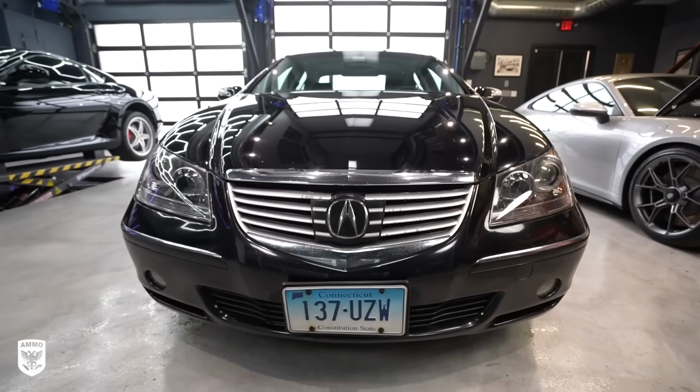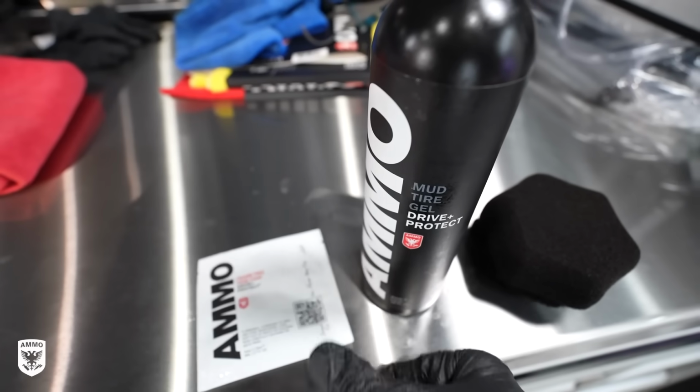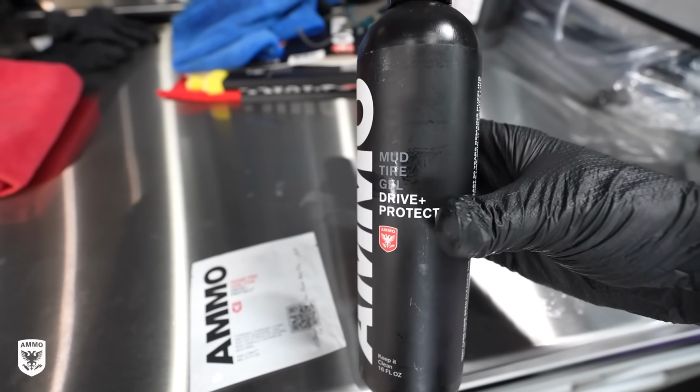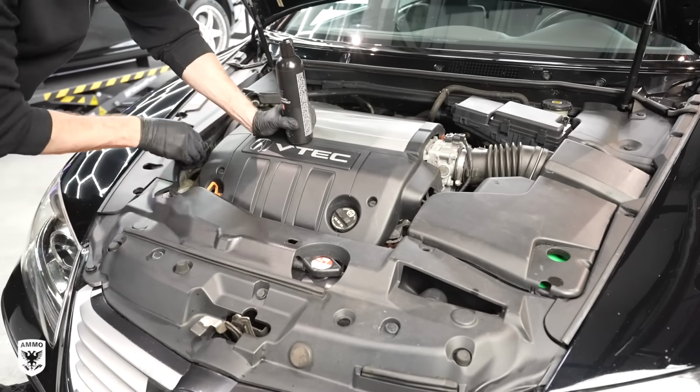Finally, you should dress the trim. Now, for a quick sale, I'm not going to use Frame Pro as it's a longer lasting product that may be unnecessary here, but it's really up to you. Instead, I'm going to use mud tire dressing, which is water-based, on the engine plastics.